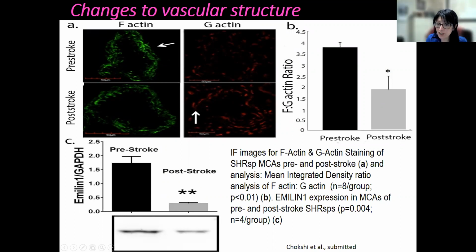So the F-actin to G-actin drop in the post-stroke that you see here, where we looked at the F-actin to G-actin ratio before and after stroke, means that there's a loss in the middle cerebral artery structural integrity. And the decrease in amylin-1 is also evidence of decreased vascular integrity after stroke, and that would contribute directly to extracellular matrix stability.